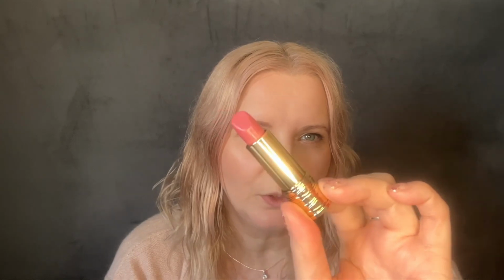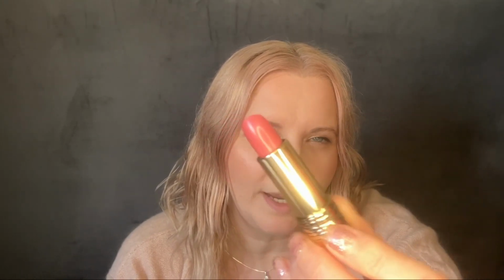I'll just move my hand there, you can see. So it can look a bit red on you. Depending on what lip liner you used, you could turn that more peachy or more red, couldn't you?